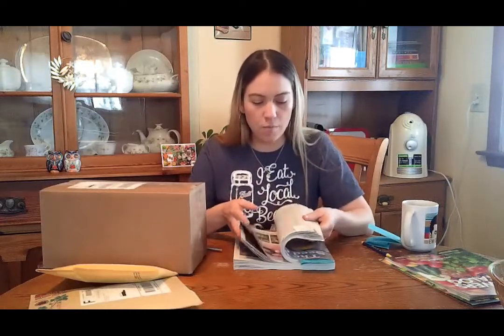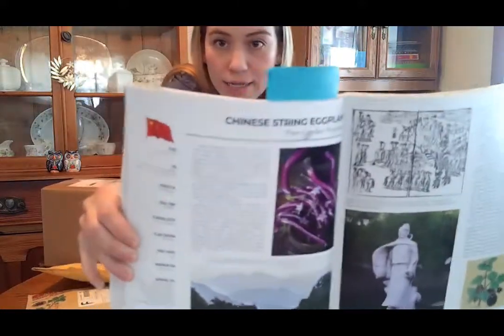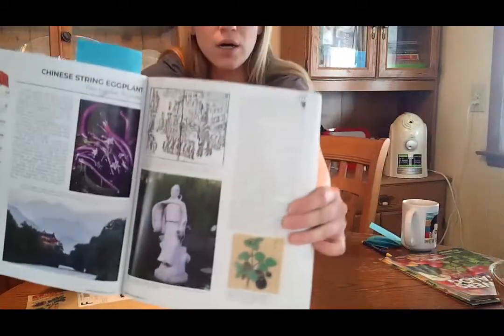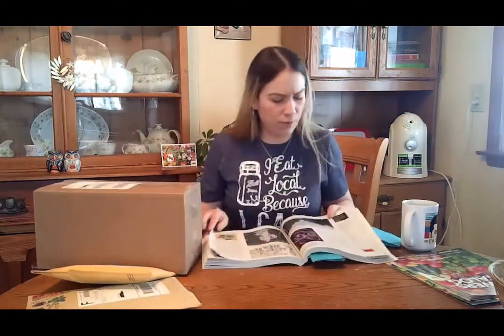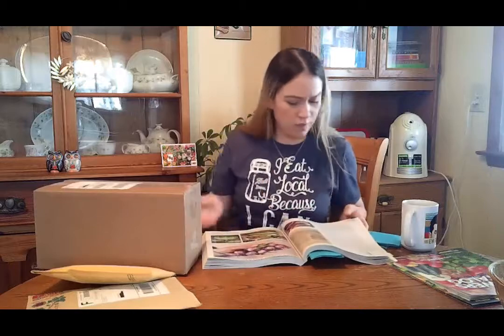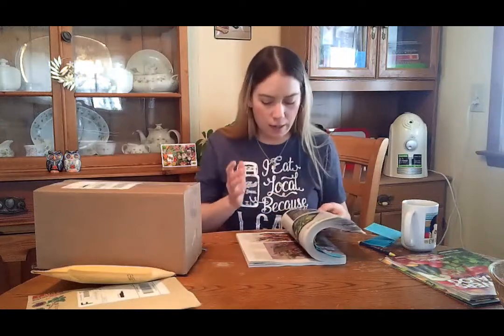It's thinner than this though, because this has a lot of multi-page articles in here that explain a variety. So this one is the Chinese string eggplant, and it has a whole few pages of history of the plants and the region that it's from and how it's been cultivated, ways to cook it, some just really neat info. And it has a lot of that for a lot of different varieties. There's also cool recipes and stuff in here.